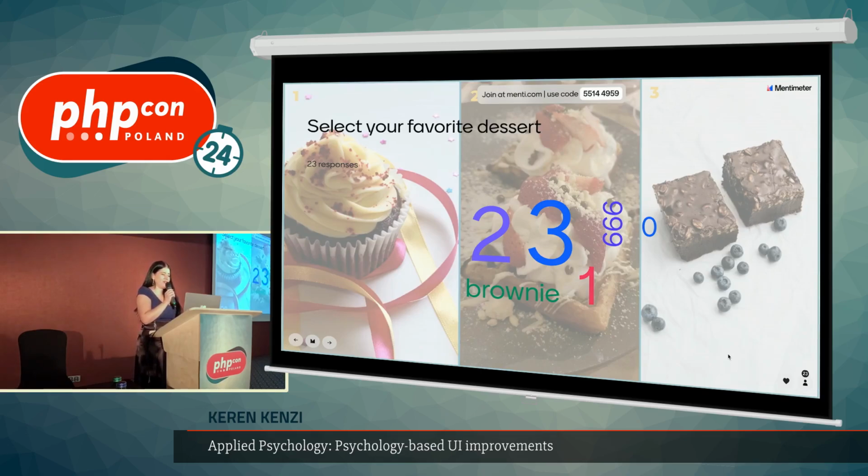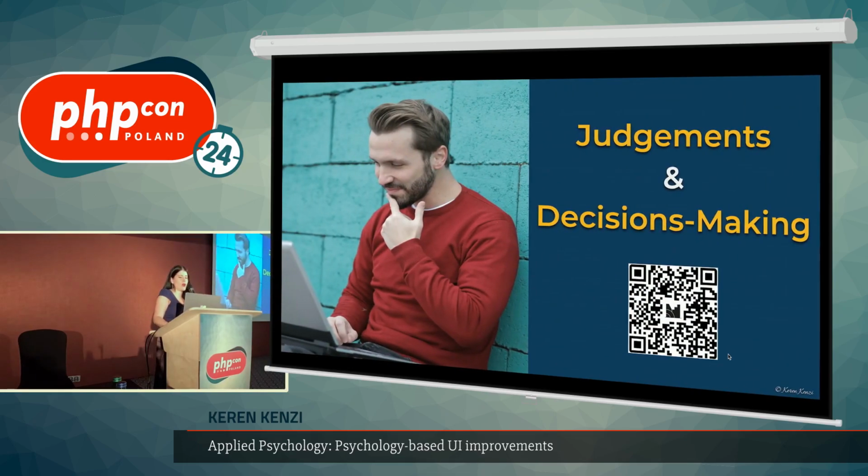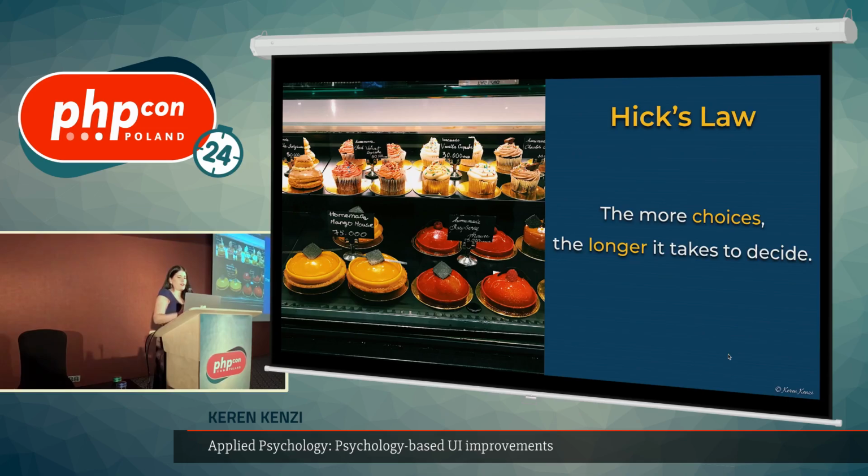Okay. So when I show you this, what was easier, to select in the first slide or to select in this option? Second one. Why? Because we had fewer options. So this is exactly what Hick's law talks about. The more choices we have, the longer it will take us to make a decision, right?